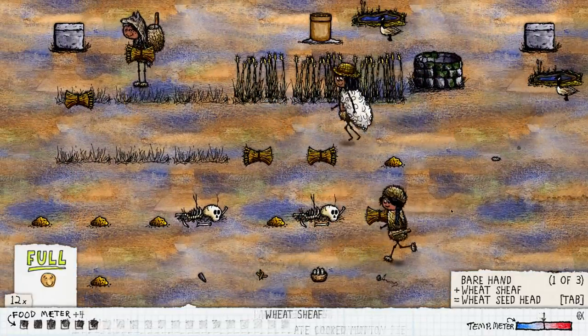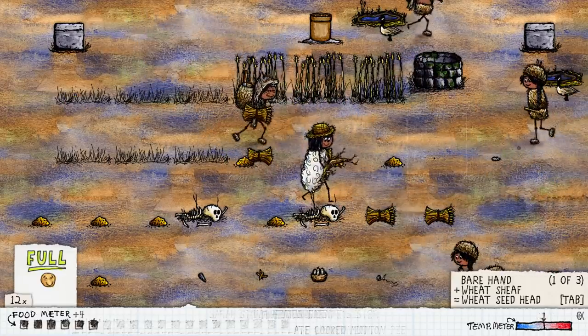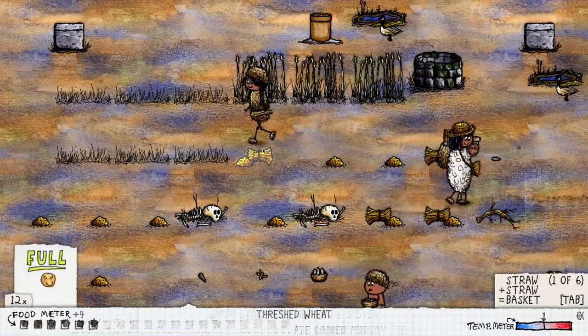I don't need a hat. I don't need anything else. Just want to get a proper basket so I can bury my mom's bones. Might not be able to make it, actually. Which would be quite bad.